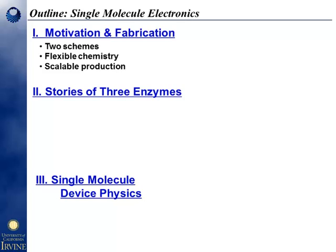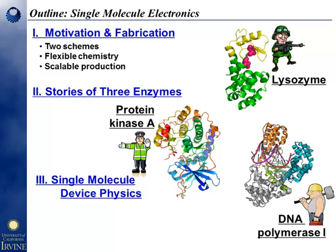All right, but here's the outline of my talk. I've kind of been going through the motivation of this work and then the fabrication, how it is that we make these circuits. I told you just real briefly about the two schemes, but we've come upon a chemistry that's relatively flexible and allows us to apply this technique to a wide variety of different things. We're limited now only by manpower rather than the technology of putting these together. And what I'd like to do next is tell you about work that we've done on 3 different enzymes. Lysozyme, protein kinase A, and DNA polymerase are 3 very, very different proteins that we've attached to these carbon nanotube circuits and then studied in order to understand a little bit better.